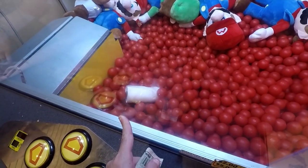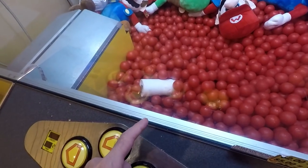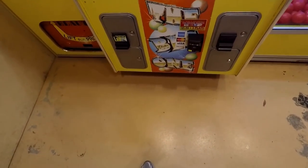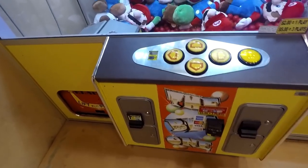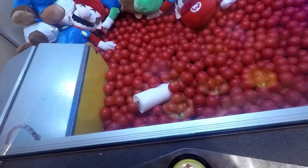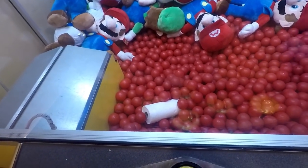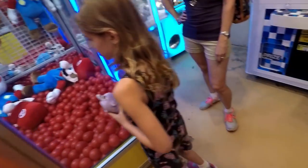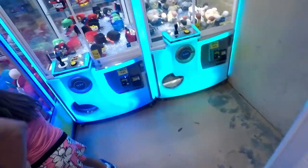Oh, there's a roll of paper towels. We're totally gonna win those paper towels. Yes. All right, let's see. Oh, the machine's off. We couldn't even win it if we wanted to. Even if we wanted to try and get the badge to say we won paper towels out of a claw machine. All right. Well, let's come over here.